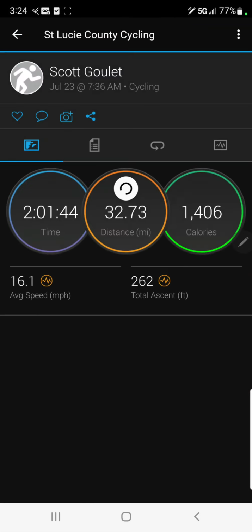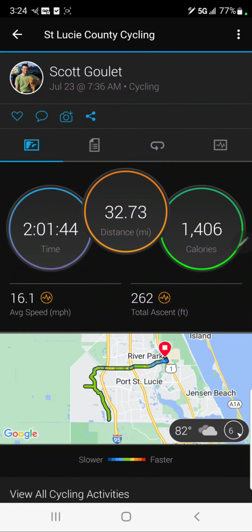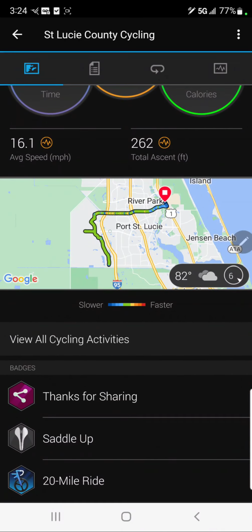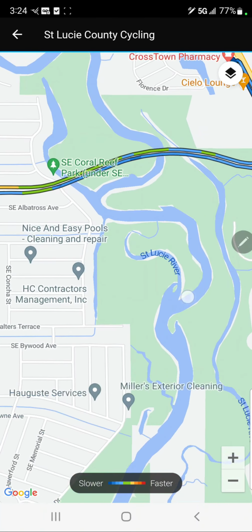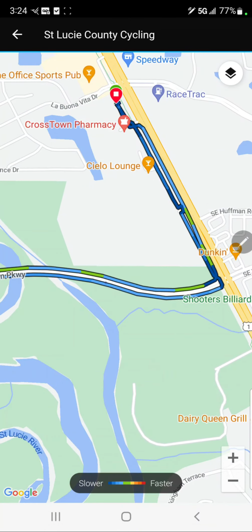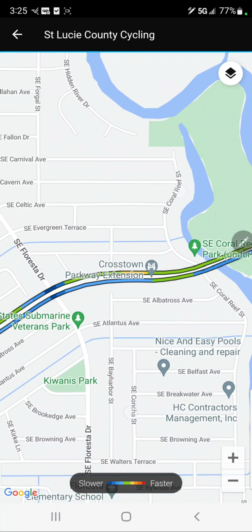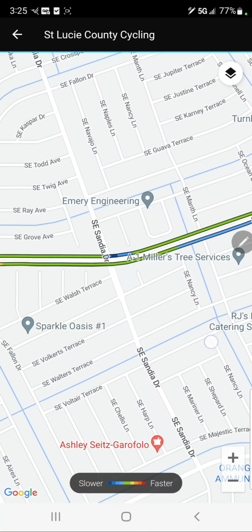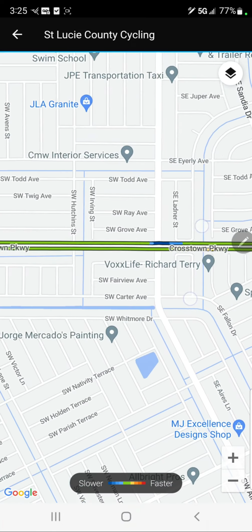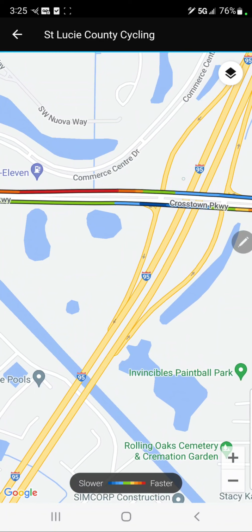This is the last activity that I did, was my ride today. So it gives you the total time, the distance, calories, average miles an hour. What's cool about the map, so obviously we started here and ended here, but you can see the speed. So obviously blue is slow and green is faster, yellow is faster than that, and then red is like really fast. At some point, so I think, right, this was a downhill.